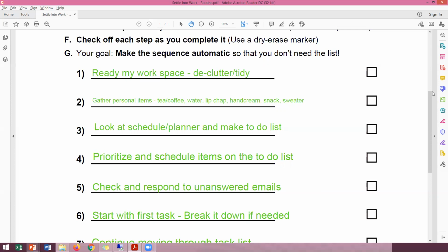Or if you're sitting down and, because we live in Alberta, your hands are really dry and chapped, and you decide, oh, I need to go get cream, but you realize your cream's not at your workstation. So then you walk off somewhere and you go find the cream, but then you realize there's other things going on. These things can just interrupt your cycle. So you want to make sure you have all the personal items or the things that might potentially distract you ready and available.